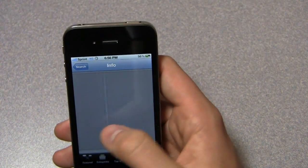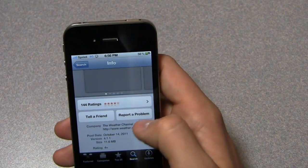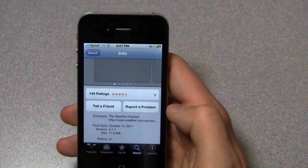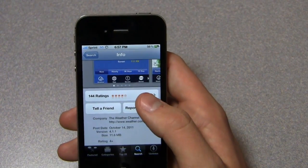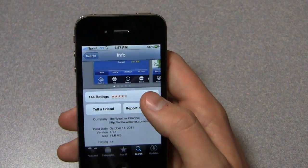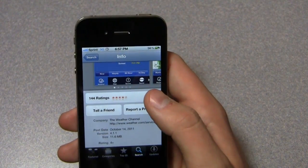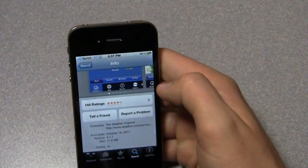It's going to show some screenshots, which again, are still loading on Sprint. The ratings, tell a friend, report a problem, and some information about the company and the app itself. So you have that, and the same thing applies over here with iCloud. If you go into the App Store, you can download apps that you haven't downloaded before on this device, thanks to iCloud. It goes back and remembers which ones you had previously on your account. So again, iCloud's really nice.